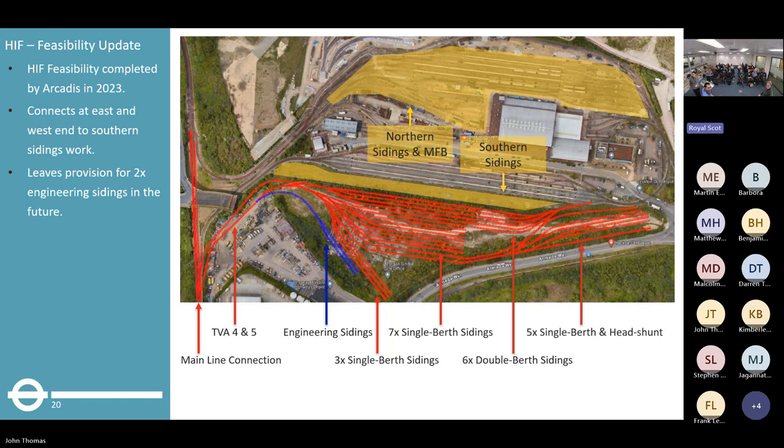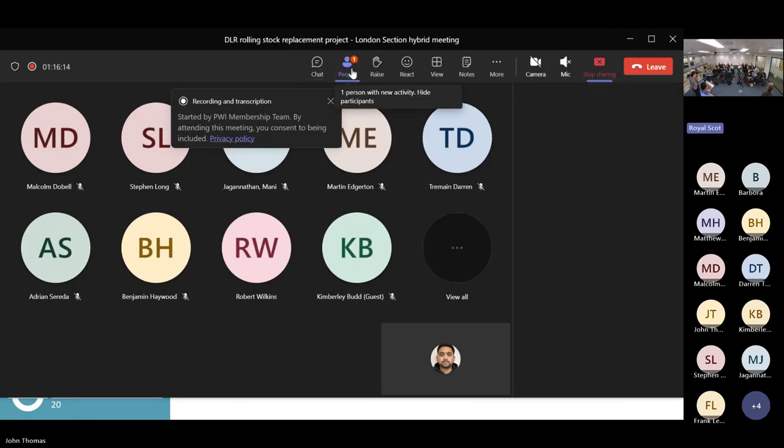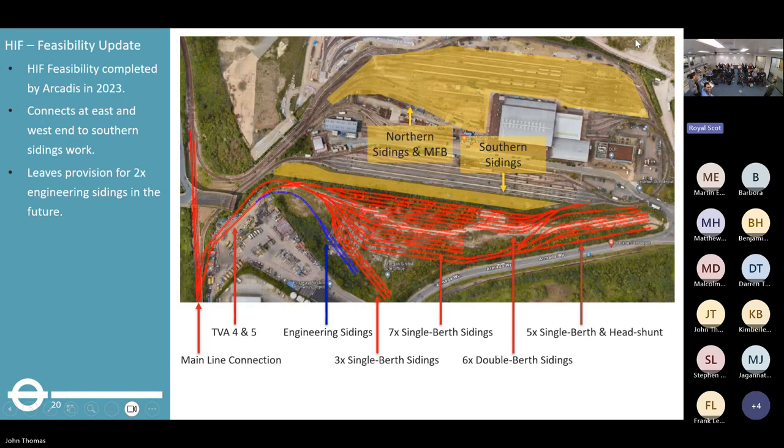Because at the moment, obviously, you've got the main depot, and that's for all the train delivery. They were due to be using a train delivery road on the new maintenance facility building, but because that's not built, they're having to use an existing train delivery road that's here to then bring them in. So yeah, it's around. Go on, Mike.